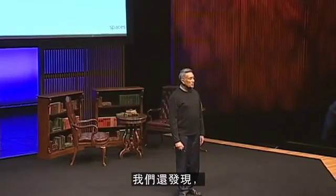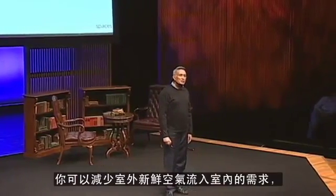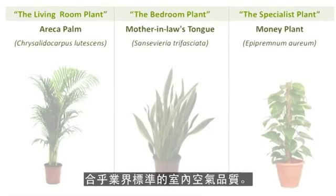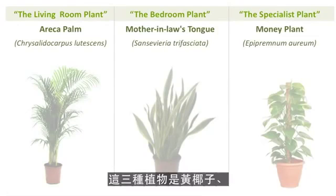We've also found that you can reduce the fresh air requirements into the building while maintaining industry indoor air quality standards. The 3 plants are Areca palm, mother-in-law's tongue, and money plant. The botanical names are in front of you.